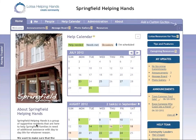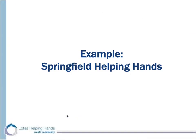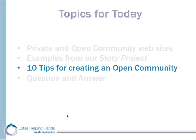So I'm going to go back to the PowerPoint now and walk you through a few things related to getting started with promoting your open community. And again, we recognize that setting up an open community is a bit different mindset than a private community, which again will always be available. And you may come across people who say, you know what, I'd really like my community to be private. I would prefer not to have people, even though they may live in my town or neighborhood, I'm just not as comfortable with them bringing a meal or offering a ride, so I'd rather have a private community. And that's absolutely fine, and the private communities at Lotsa will never go away.